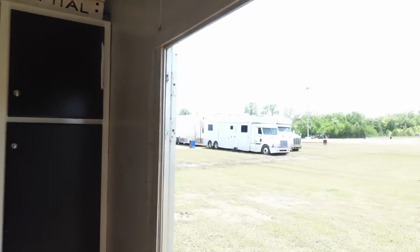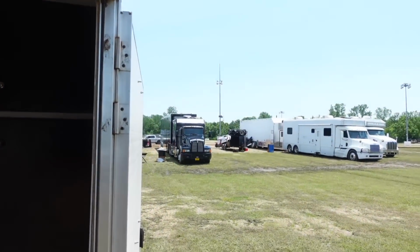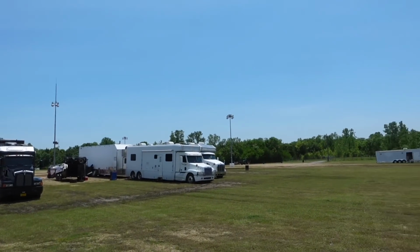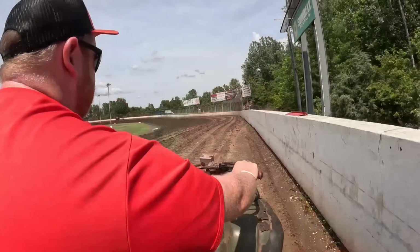I'm gonna give you a shot out the door here. There's people all around the pits here. Anyways, that's where we're at right now. We got the car up off the ground, trying to let air get up underneath the car, maybe dry the ground out a little bit. Everywhere you go, it's soupy, it's slick, it sticks to your shoes. So maybe we can get it dried out and have a good night of racing tonight.